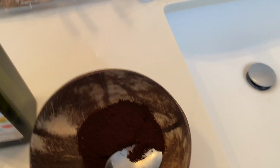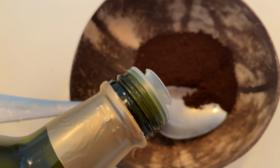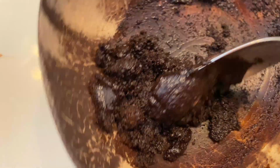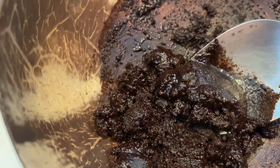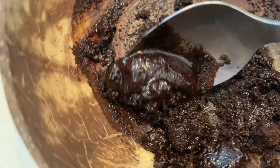So I'm just going to pour in about 2 tablespoons. We're going to do 1 and 2. Okay, then we're going to mix this up. Now look at that paste, you guys. So literally just coffee and olive oil. So now that we have this paste, oh my god, it smells so good. We're going to rub this all over our legs and exfoliate before we shave.